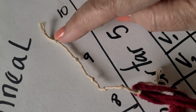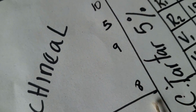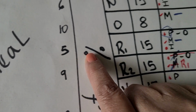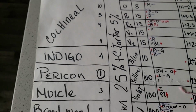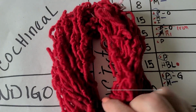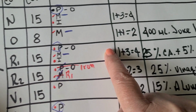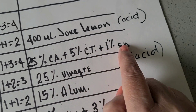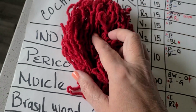So this string had 5 knots, 1, 2, 3, 4, 5, which correlated to this number 5, which was from red 1. So here is red 1. So this was cochineal that had been shifted with citric acid, cream of tartar, and tin. So we got this beautiful, really vibrant red.